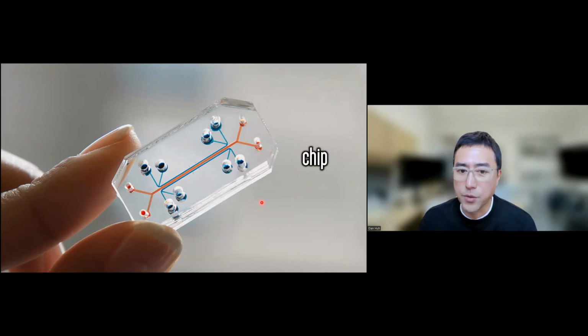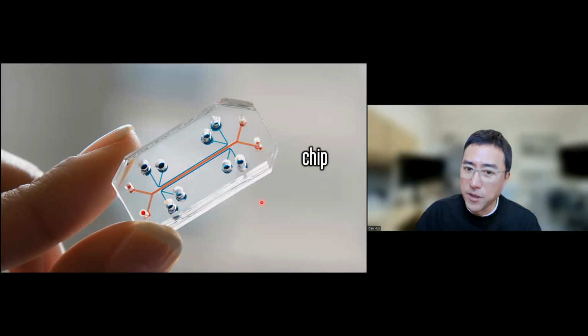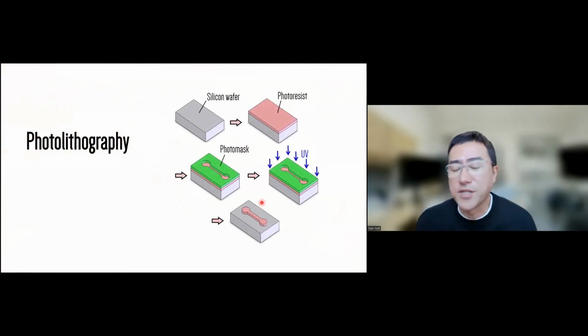And so what's shown here is a plastic chip. It's actually made out of this silicone rubber called polydimethylsiloxane. In case you're completely new to microtechnology, microfabrication, what we do to fabricate these devices is we actually use fabrication techniques initially developed for manufacturing these computer chips. So one of the essential techniques that we use is called photolithography.